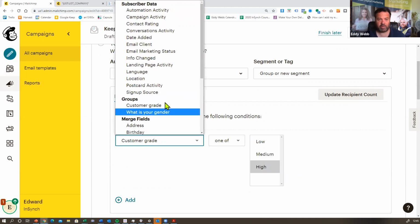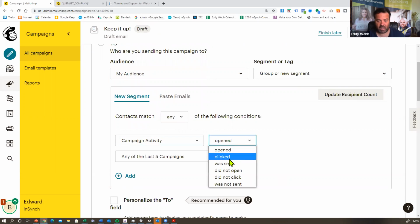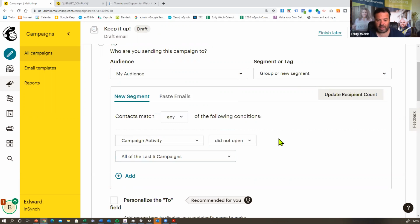The main other one we would use is campaign activity. So what actually have people done? Have they opened any of the last 5 campaigns? Have they not opened any of the last campaigns, or a specific campaign? And then that enables you to resend emails to people based on their activity. So if you've got people who haven't opened anything you've done, maybe you might want to send a different email to them that's really like a better offer, a better voucher, to really try to tease out some interest from them. Maybe the people that are actually clicking are the people who can tolerate another email from you because they're obviously interested. So you can really customize it.